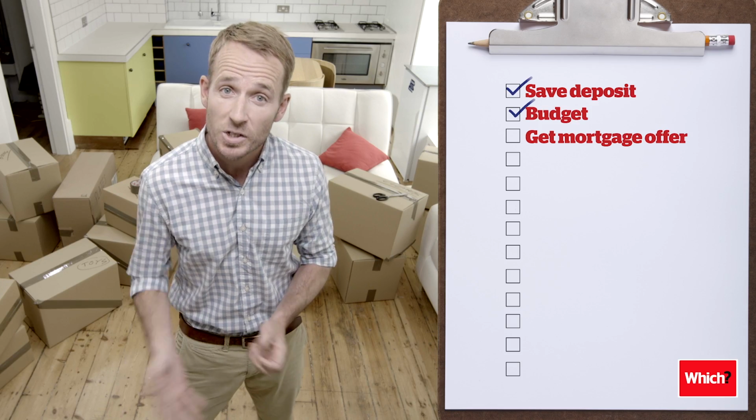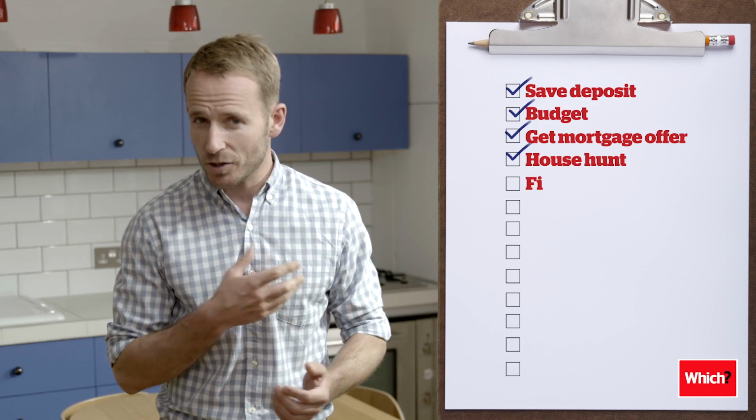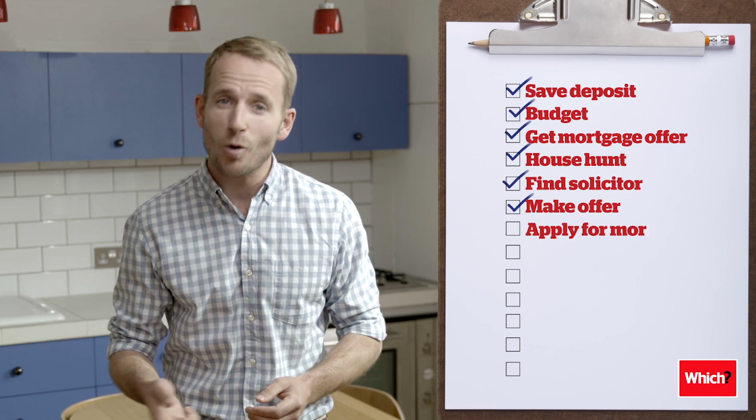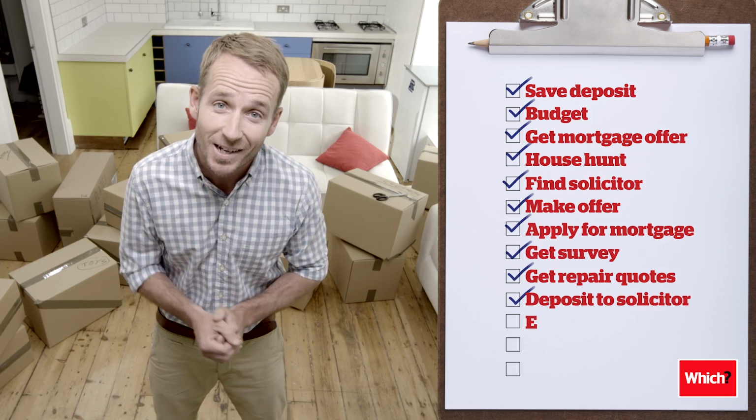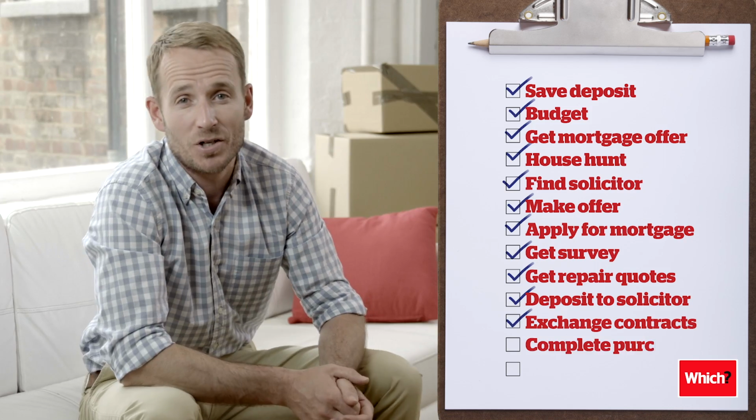Save a deposit, work out your budget, get a mortgage offer in principle, start house hunting, find a solicitor, make an offer, apply for a mortgage, get a survey, get repair quotes, transfer your deposit to the solicitor, exchange contracts, complete purchase, and move in. Oof. If that was a bit much to take in, don't worry. You can remind yourself by using our simple step-by-step guide, which is available right here whenever you need it.